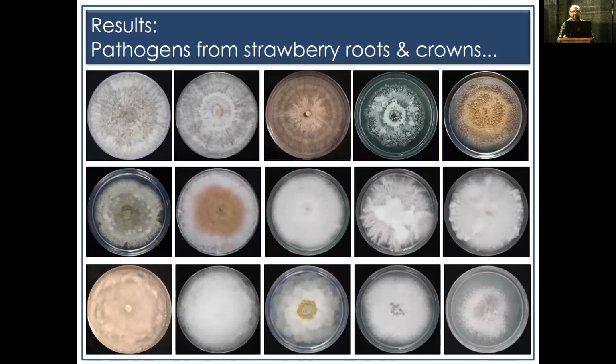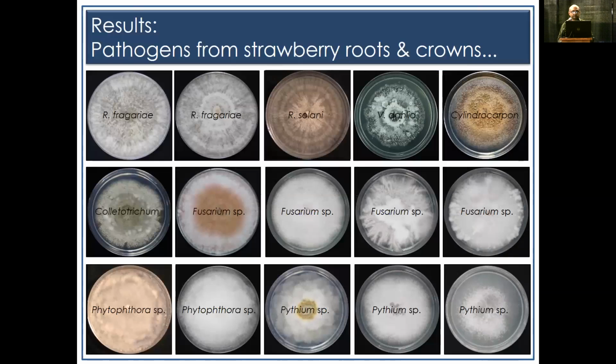So this is a picture of all the isolates we got. It's nice to look at them, but they have done all the damage to the crop in the soil. Let me give some of the names. We have Rhizoctonia fragariae, and also Rhizoctonia solani, which is a common soil pathogen that can cause root rot itself. So those are the different pathogens. The Cylindrocarpon are in the middle row, and except one Colletotrichum on the left, the rest are all Fusarium species.